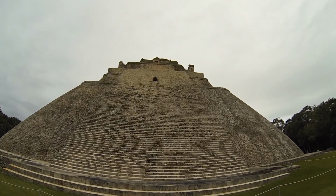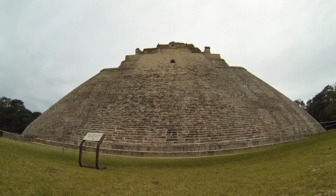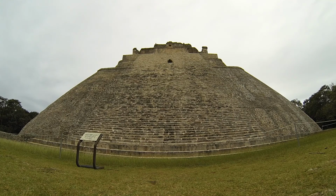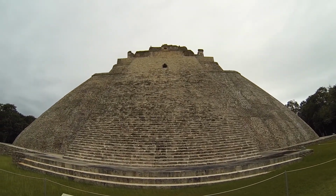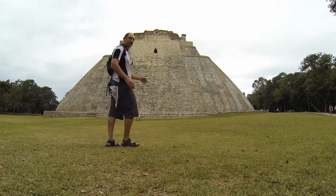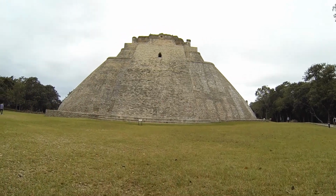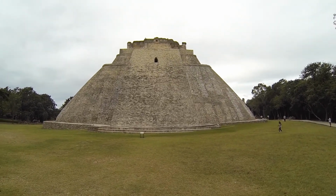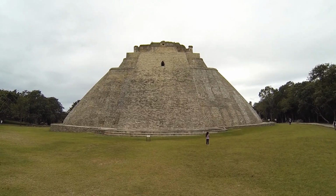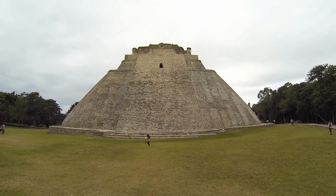Almost sounds like it's bouncing off the stairs. See if we can do it again. So you only hear this kind of bird-like noise if you face the structure and clap. And if you face away from it, you don't hear it anymore.